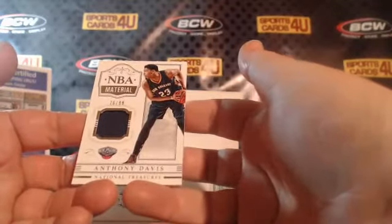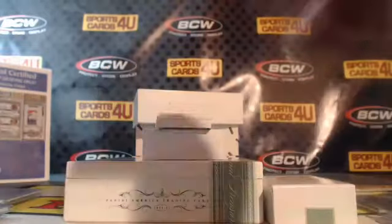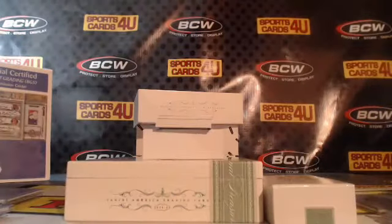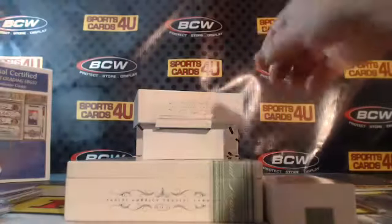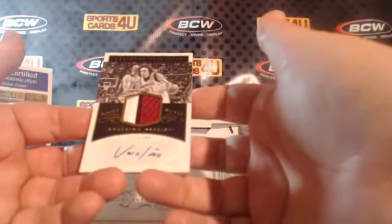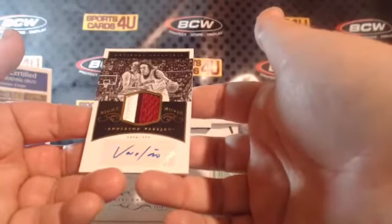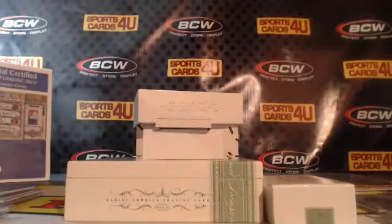76 out of 99. NBA material jersey for the Pelicans. Anthony Davis. What do we got here now? Night moves. 14 out of 25. Two color patch autograph for the Cavaliers. Anderson Varejao.